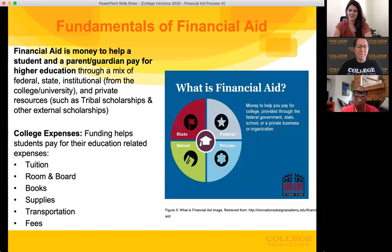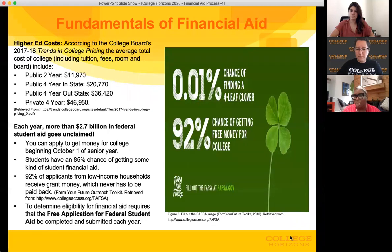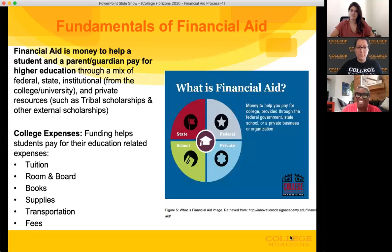So in terms of the fundamentals, so what is financial aid? At its most basic level, it is money that helps a student and their parent and guardian pay for higher education. It comes through a variety of means. It can come from the federal government, from the state, from the college and university itself, and then a number of private resources. So that could be tribal scholarships and other external scholarships.